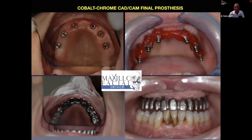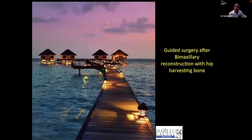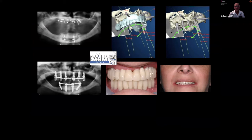Chrome cobalt final prosthesis, and the final ceramic CAD-CAM prosthesis in situ. Guided surgery can also be performed after bimaxillary reconstruction with hip harvesting bone. In a case like this, we have a severe bone hypoplasia in the maxilla and the mandible. I reconstruct with hip harvested bone the maxilla with inlay, onlay, veneer graft, and the mandible with osteotomy, sandwich visors, osteotomy, interpositional grafting.